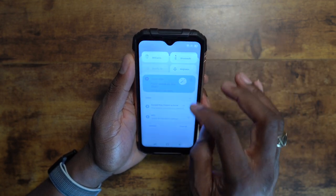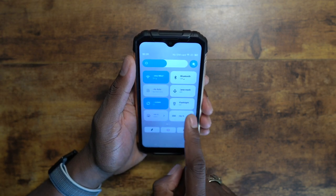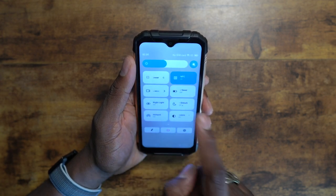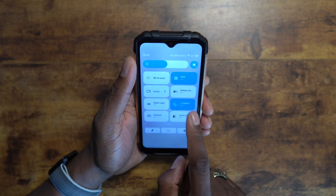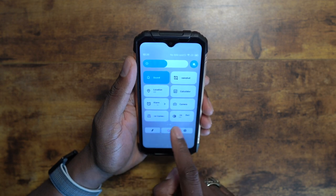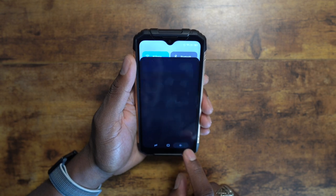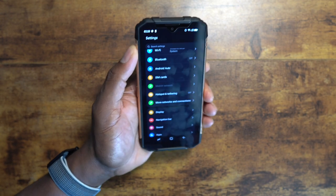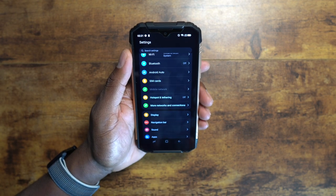First, I need to get some dark mode going on. I'm sorry, I got to get some dark mode going on. Where is it at? Nope, that's Do Not Disturb. Well, we can go ahead and do that. But dark mode is what I was looking for. Screen record is up there. Dark theme. All right. Here we go. Now we're looking good. Now we're in the house. All right. So here we go. We got our dark theme set up.